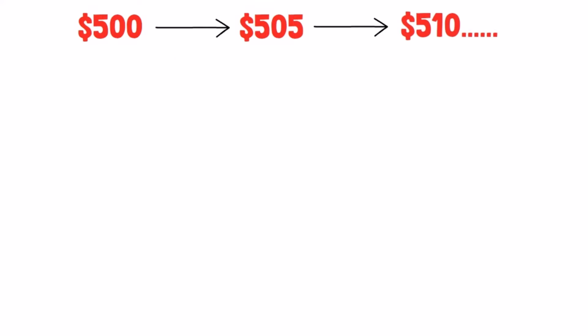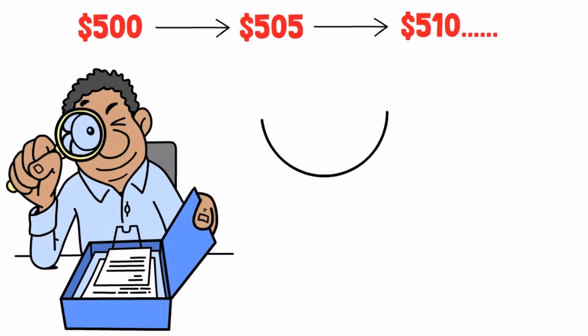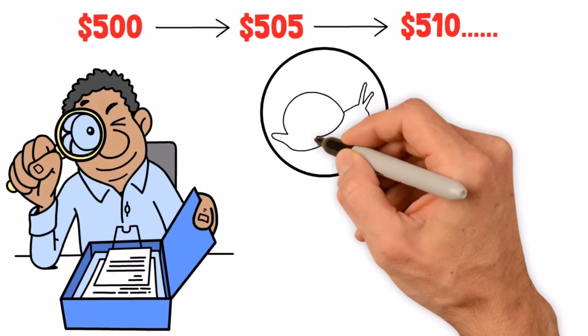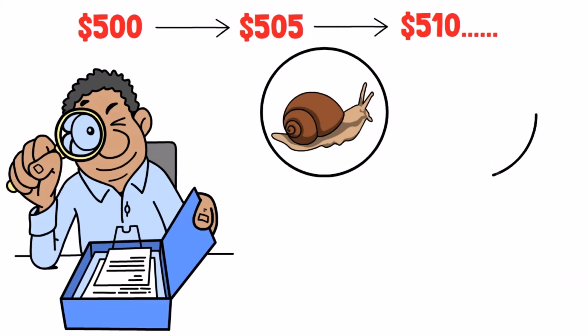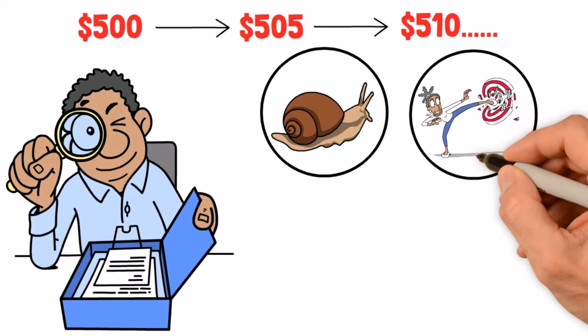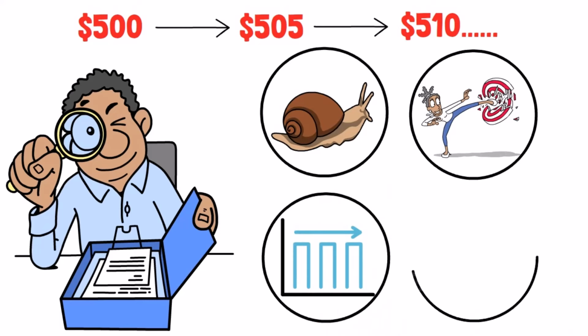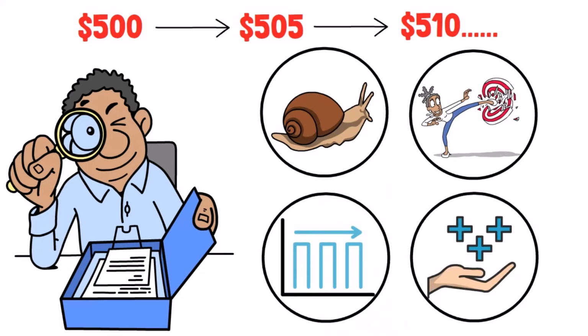Starting with $500 monthly, you'd invest $505 the next month, then $510.05, and so on. This subtle increase is usually barely noticeable in your monthly budget, but can significantly accelerate your journey to $100,000. Additionally, set up trigger points where you invest more aggressively during market corrections when stocks are essentially on sale. This strategy helps you build your position steadily while taking advantage of market volatility.